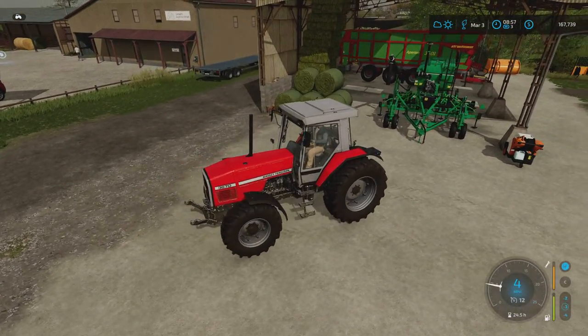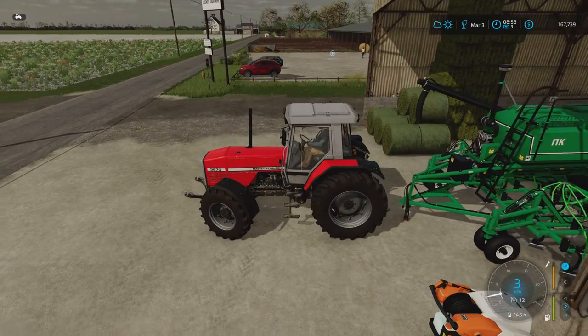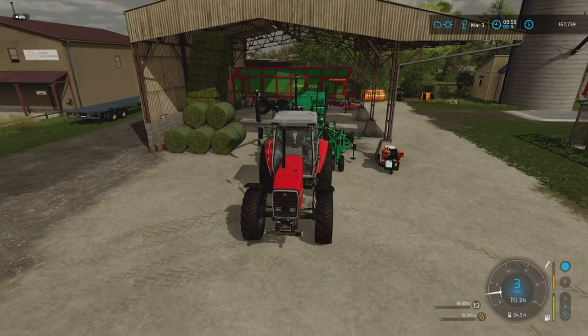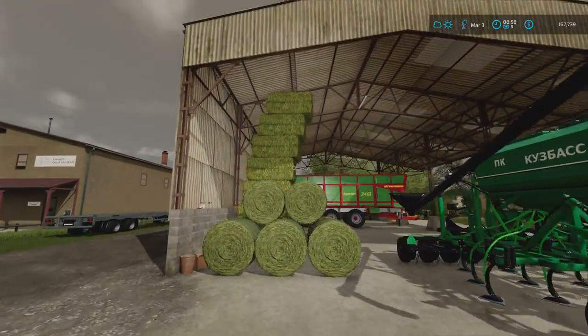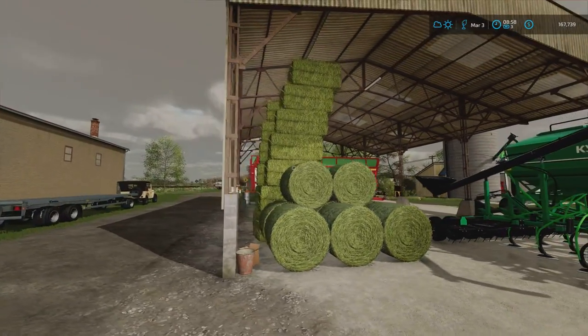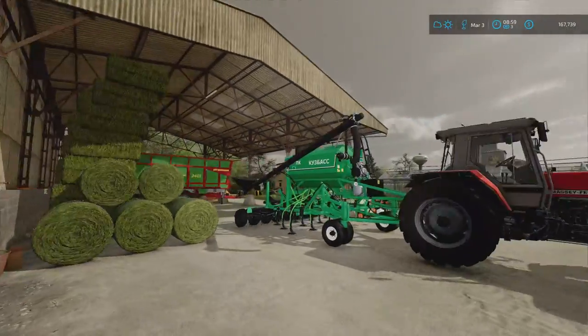Once this is out of the way, I might come in with the wheel loader and try and recover that stack, because that's horrendous. What I might do is take the top ones off, bring them down to ground level and push the whole lot back so it's not all... It's an idea.